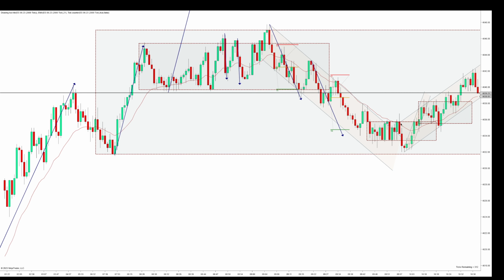We start going into this range right here. We start getting congestive again. We get a breakout of these lows. It's not off of anything at that point. It is a breakout, yes, but once again, you have this downtrend in play right here, and you'd actually extend it off there, right there.